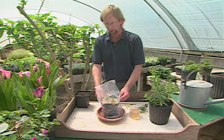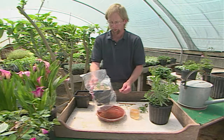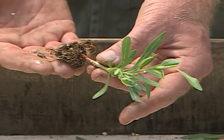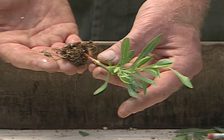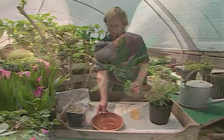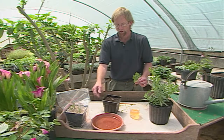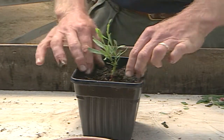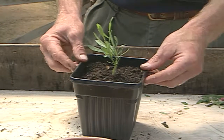After about 2 weeks, the roots should have formed. And what you do at that point, you end up with a plant that has a nice root system to it. And at this stage, you get your pot with a nice potting soil in it. Make a little hole, stick it in. And now you have a new plant.